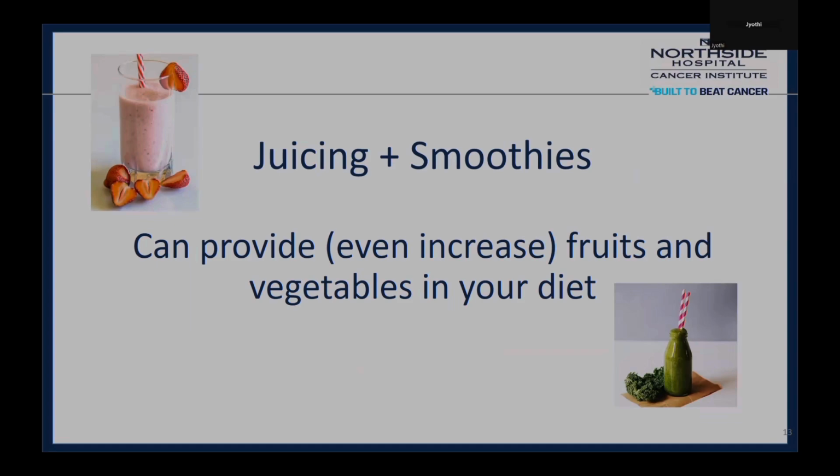So to switch gears, we've talked about all the pre-made shakes. But now I wanted to get into talking about juicing and smoothies. So one benefit is that juicing and smoothies can provide and even maybe increase your intake of fruits and vegetables in your diet.